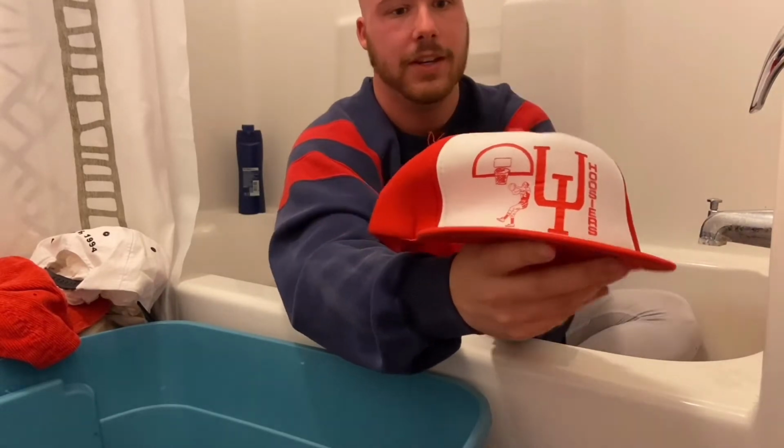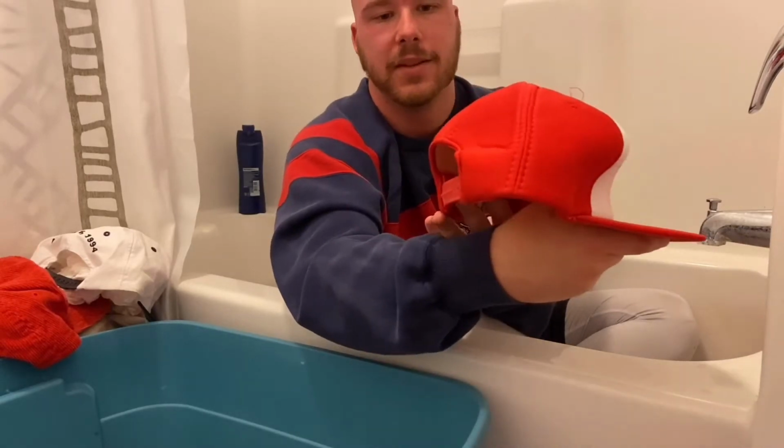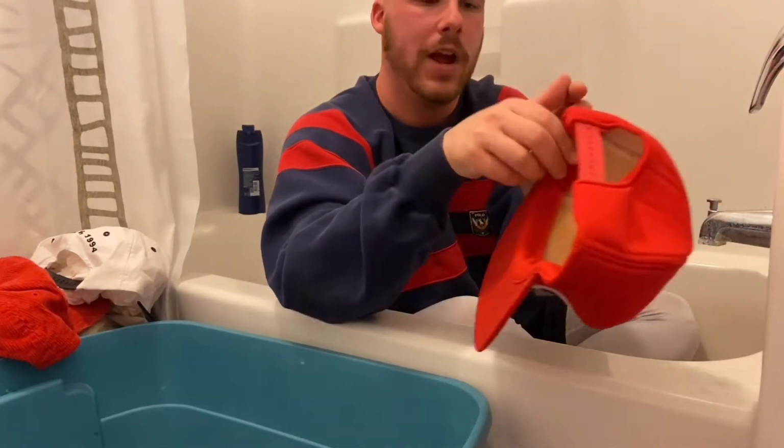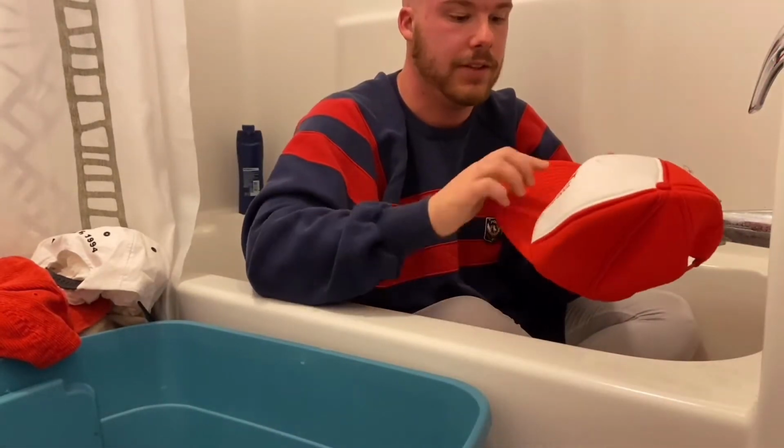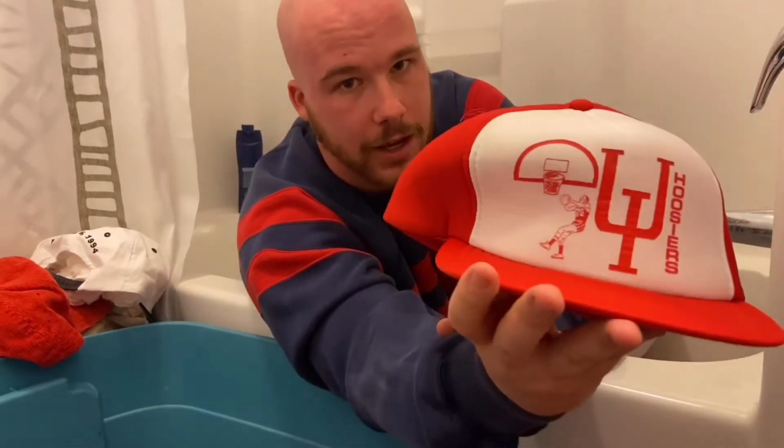Probably closer to the 70s, but it's white, red on the sides and the back. It is a Speedway hat. Maybe that might give it away as to the time period, but this is definitely vintage. And look at the dude, he's doing layups.